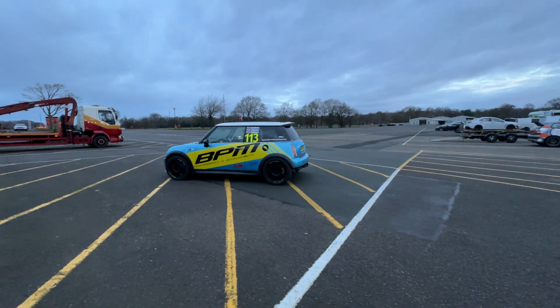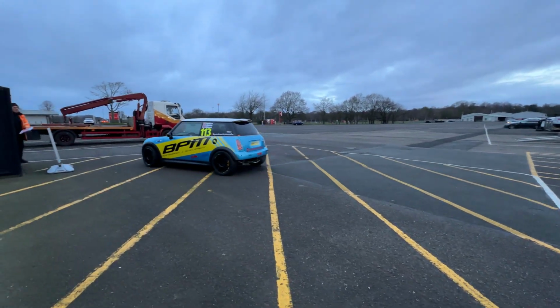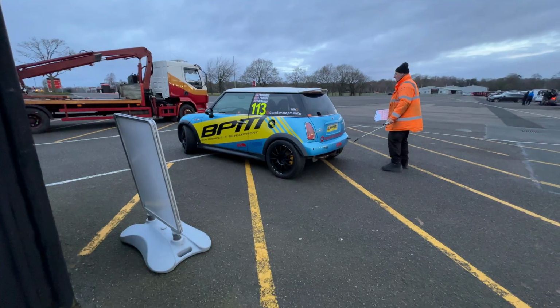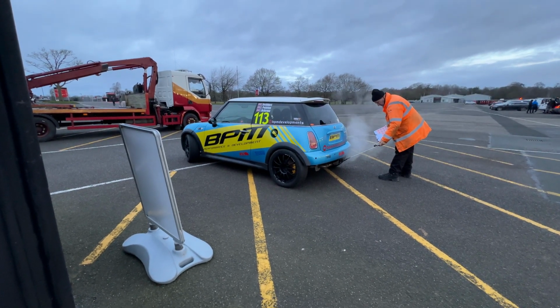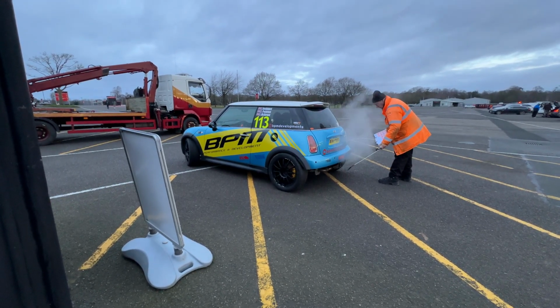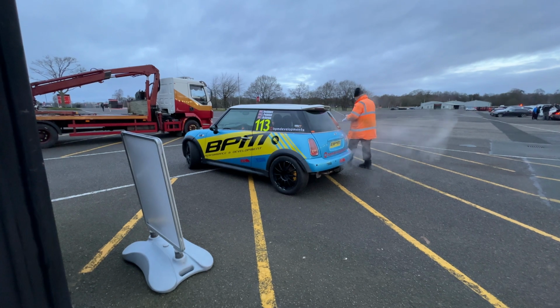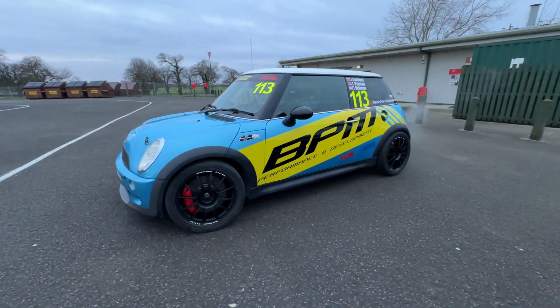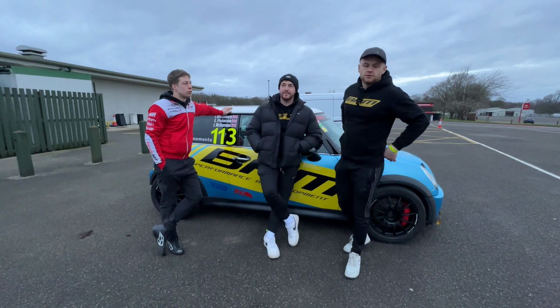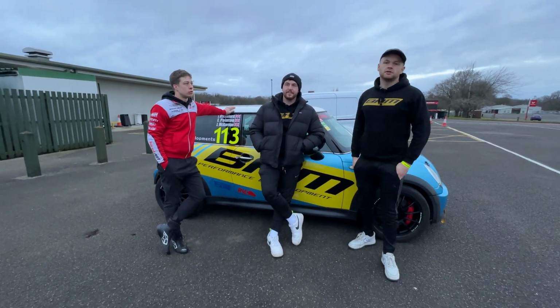Next up we head over to noise test. This is just to make sure your car is within a certain decibel limit. As you can see, he just sticks a probe in the exhaust pipe and checks the reading. Then he gives you a sticker, and you need to make sure you do this, else you won't be allowed on track without it.